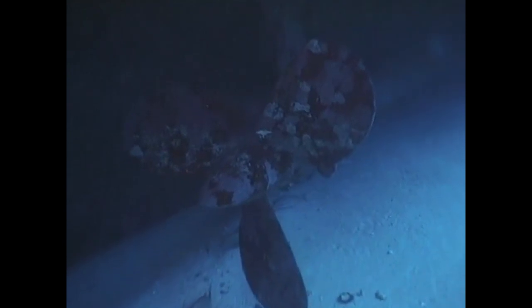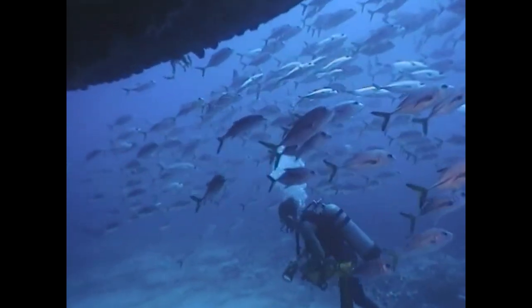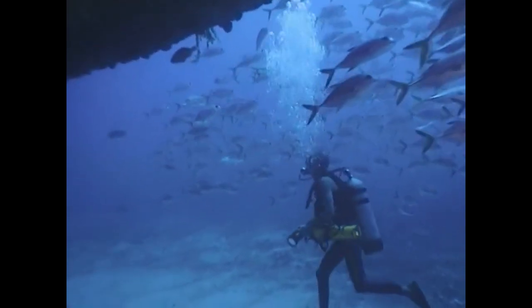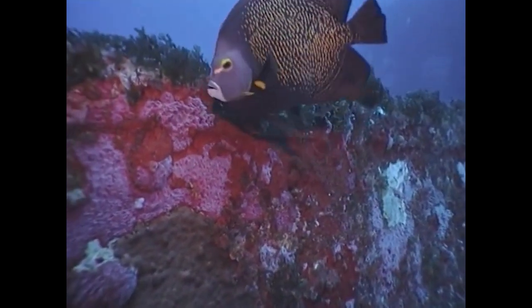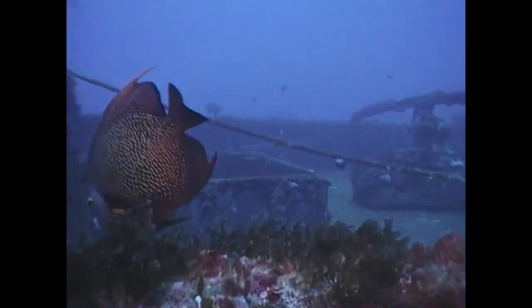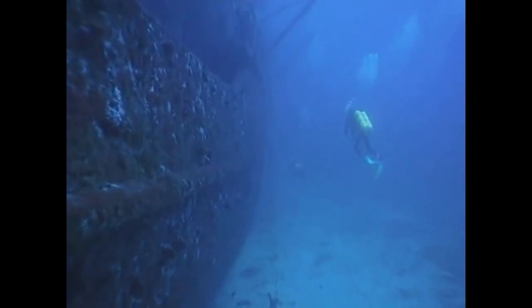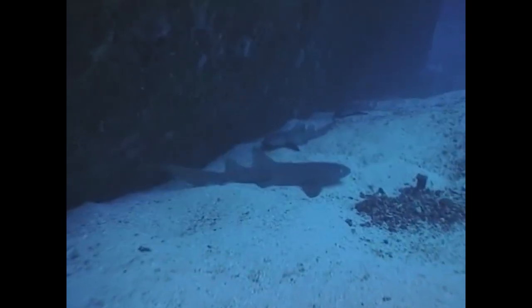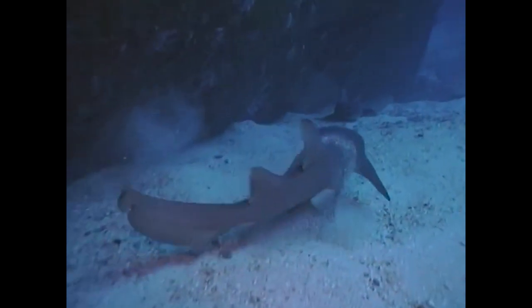Every surface has been colonized by some form of life. At this depth, there's not much daylight, so marine growth is slow. The steel hull is now covered in algae and small sponges. Just what a French angelfish likes. The sandy bottom around the Ipiranga makes good hunting for the nurse sharks. They're mainly scavengers, but they also eat crabs and other shellfish hidden in the sand.